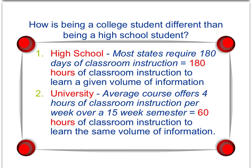So first, one of the things I say every time I'm here: has anybody seen me speak before? You've seen me speak, so this is going to be familiar to you. The first thing we've got to realize is how being a college student is different than being a high school student. Some of those things translate, some of them don't. But the biggest difference has to do with the way and where you learn.